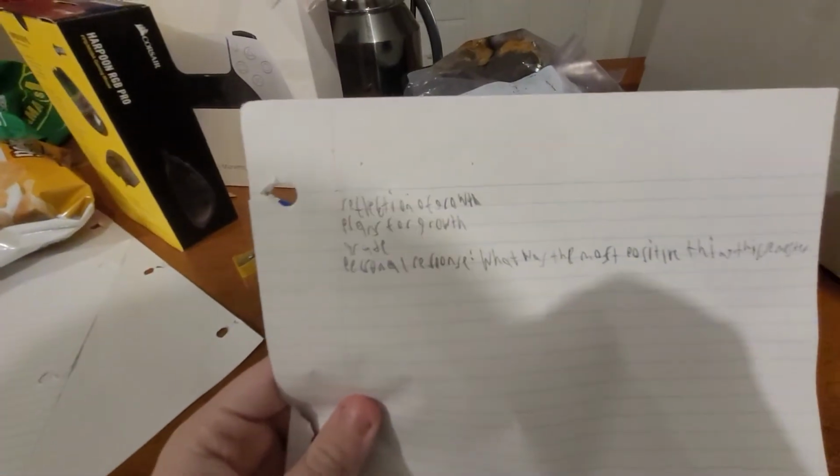What's the next question? Reflection of growth. I would say I've grown in the fact that I can write a lot more now than I used to. I used to just write little bits, like, this happened, that happened, this happened, that happened. I used to just write "the" and "and," like that kind of thing. There's less repetition and all this stuff.